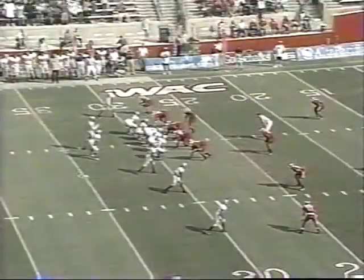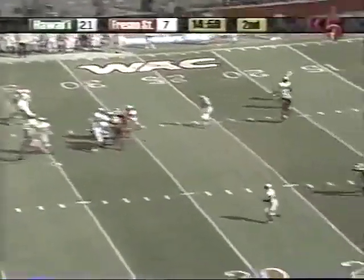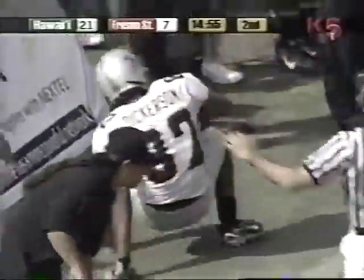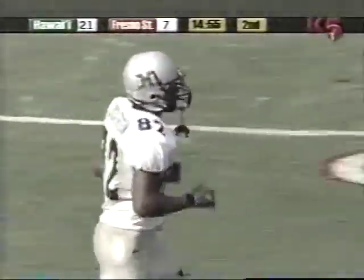We begin quarter number 2, Hawaii with another golden opportunity. They have the ball at the 29-yard line of Fresno State following the second fumble. Quick pass, that is complete, and Dickerson is horse-collared out of bounds inside the 25 to the 24. Hawaii leading 21-7.